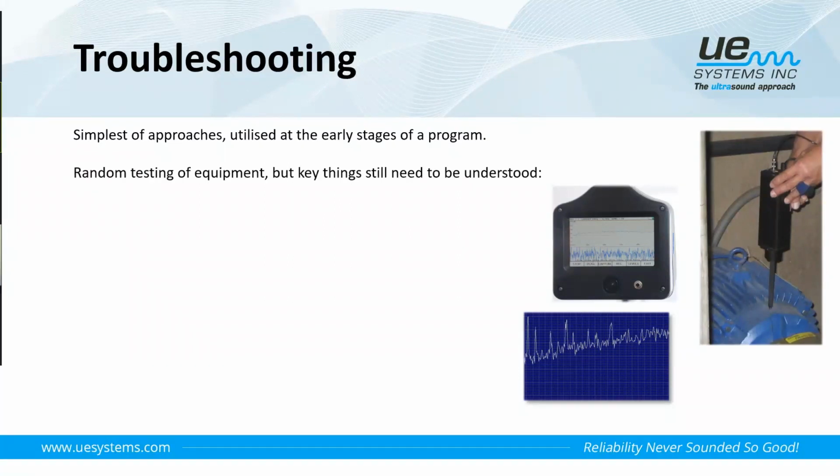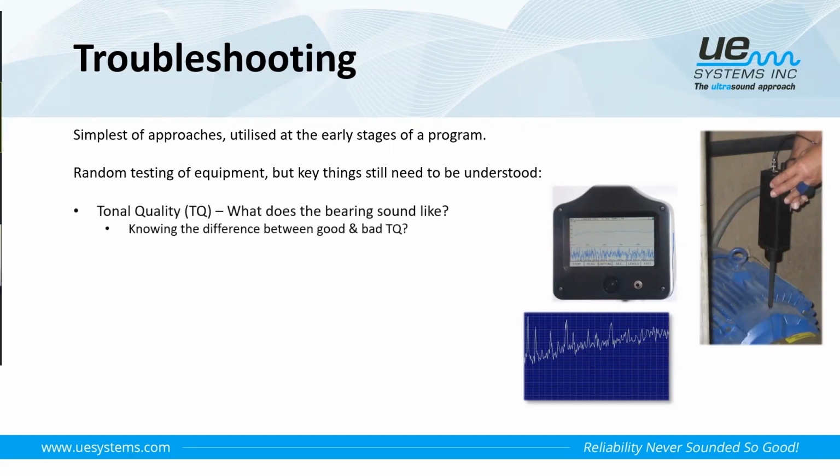So this is where we're doing some random testing of equipment. You know, we're troubleshooting, we're popping in and out. Maybe somebody has told us that something doesn't quite sound right to them. So there are some key things we need to understand here. And that's, first of all, tonal quality. What does the bearing sound like?